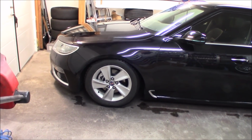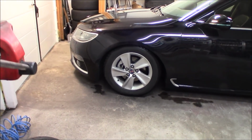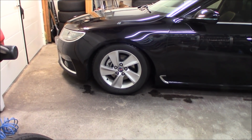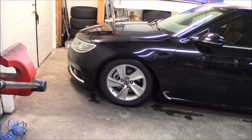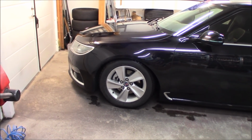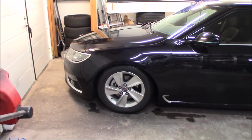This is my winter tires. They are 17-inch and they look teeny tiny on this car. The car is so big. And as of right now, I think I am the only one running home-built coilovers on the Hyperstrut chassis.